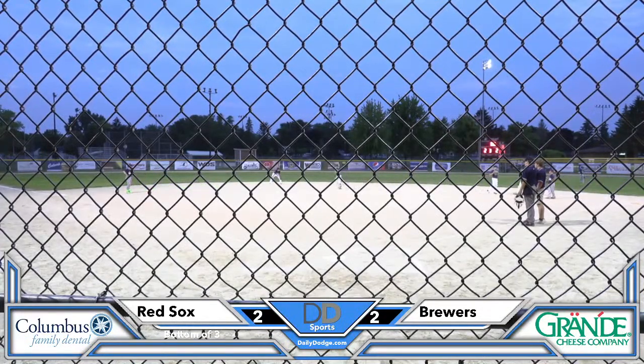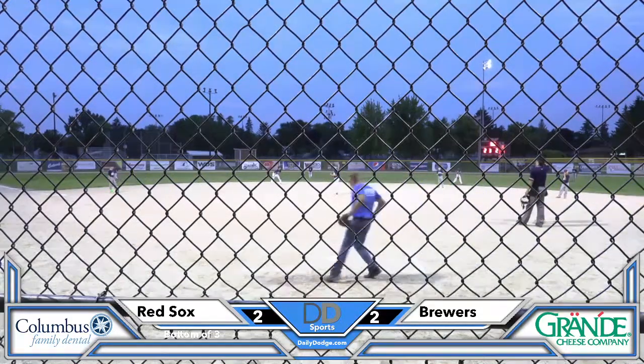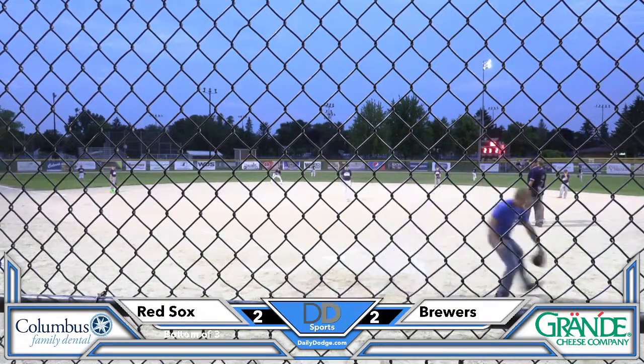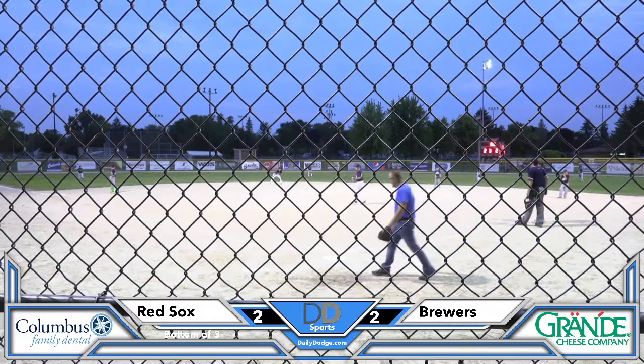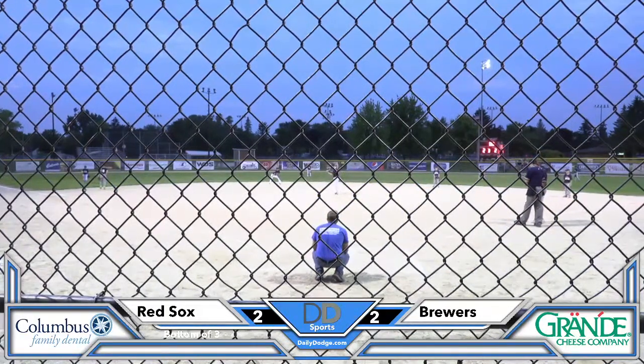And so the Brewers will come to the plate, and I believe we will have Levi Moreau coming to the plate when we get started. And the Red Sox will send... Catch that. Is that number 4? We'll find out. Number 1. So we've got Gordon Bates. Well, now that's mysterious. Bates. That's a name we're familiar with.